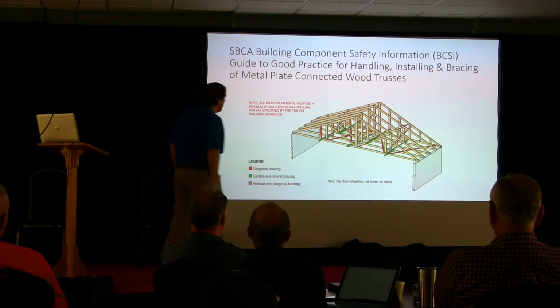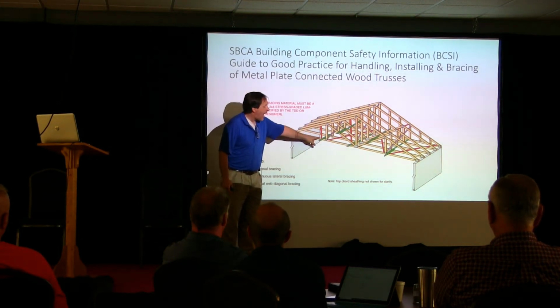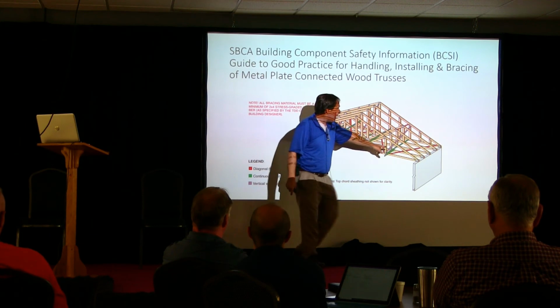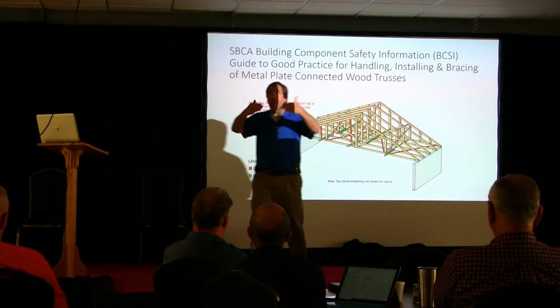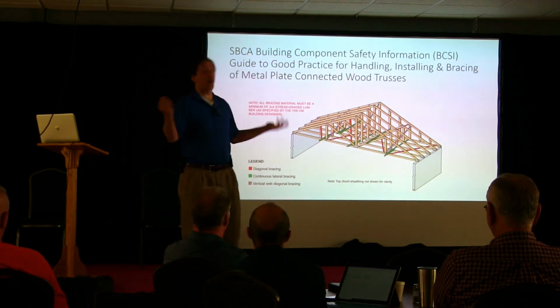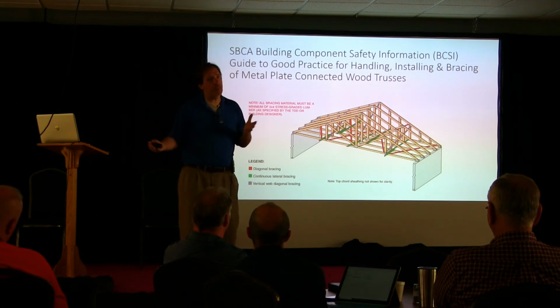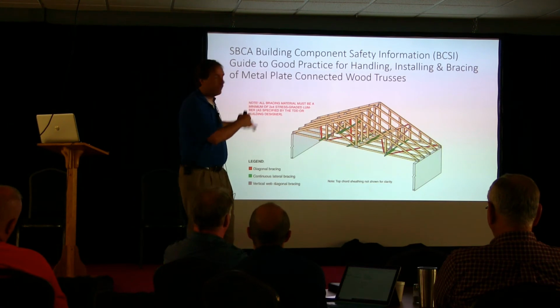So take a look at this for a second. Now you've got diagonal bracing. This is on the top of the truss, or the bottom part of the truss. So they've got bracing running across on the top chord, or on the top of the bottom chord. Right. So often we think, well, there's drywall there. Well, that's not being used as a bracing method for the truss. The bracing method is the bracing.